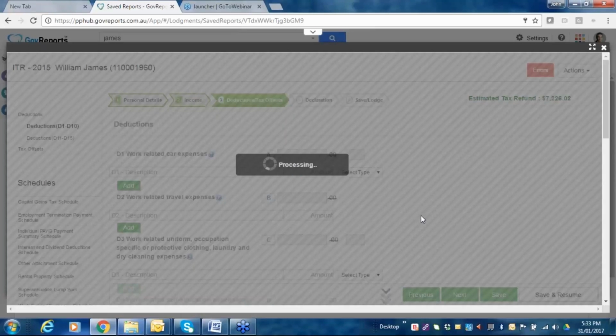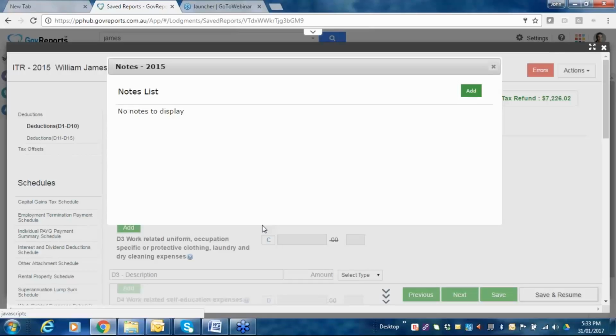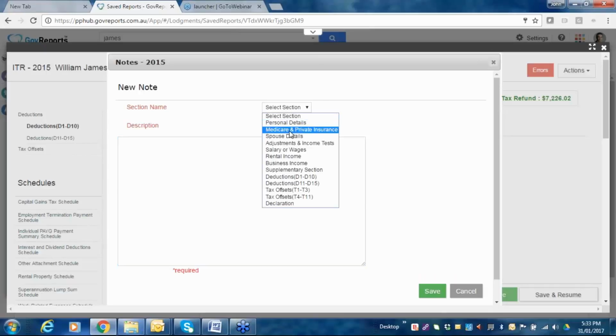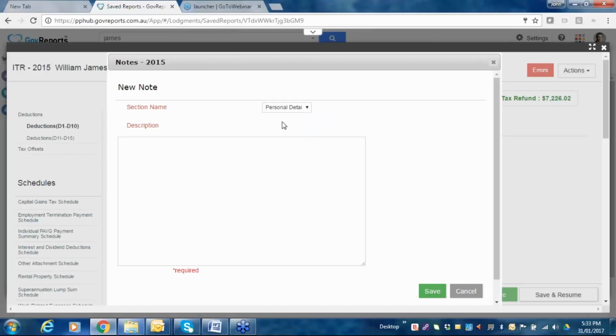If you've got notes about the client, you can put it all in there, which carry forward for the future. As we see here, you've got an add feature, so you can add all the notes, say what it is, what section it refers to, etc. Yeah, that's a great feature.